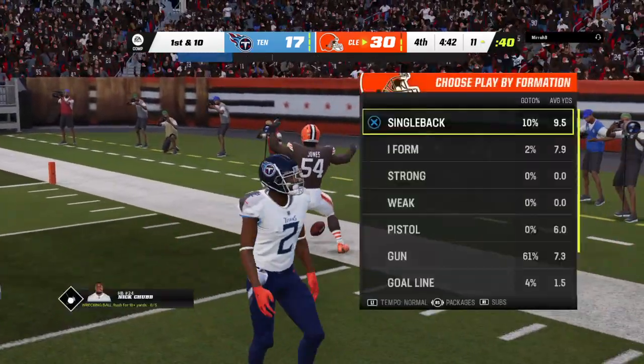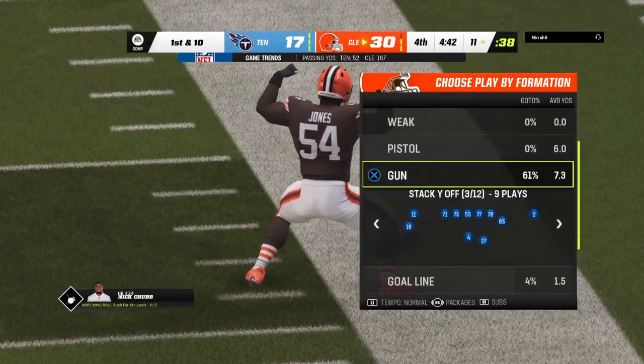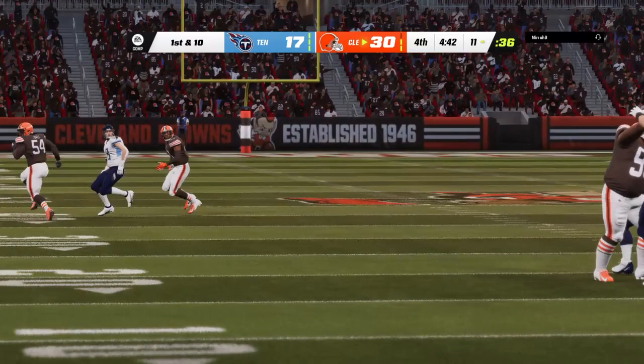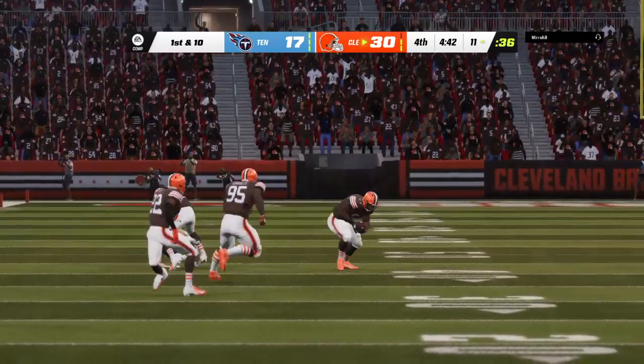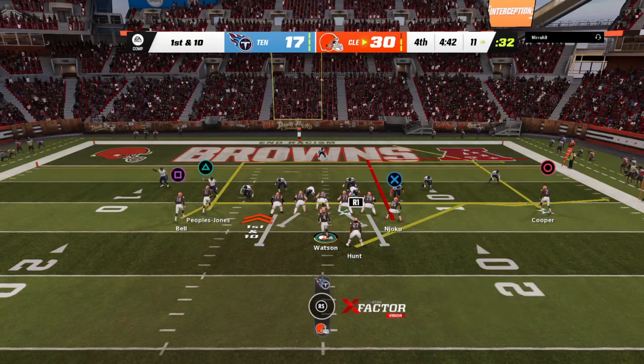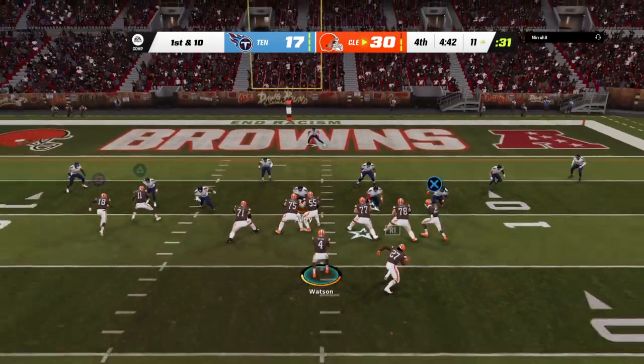So that changes things. You get the interception, and then to boot, a good return tacked on. And really, it was down to him versus the quarterback on the return, and that's one you would think the defender would win. But a nice job there of seeing the play all the way to the end and making the tackle by the QB.